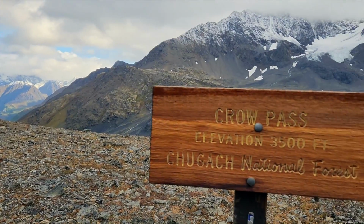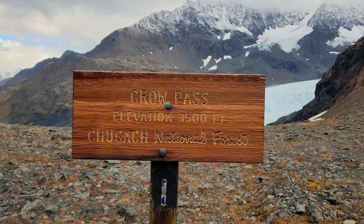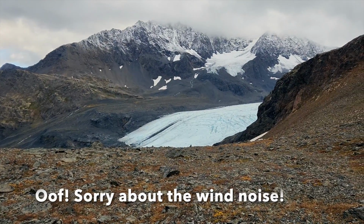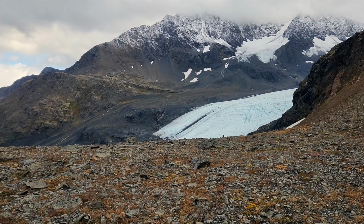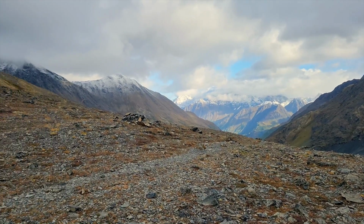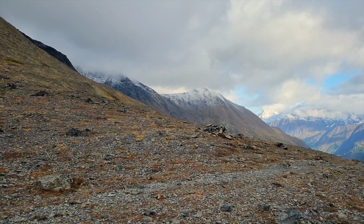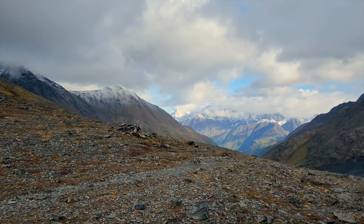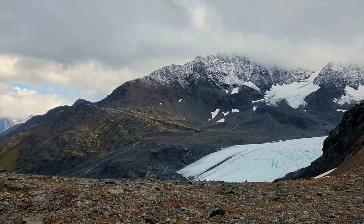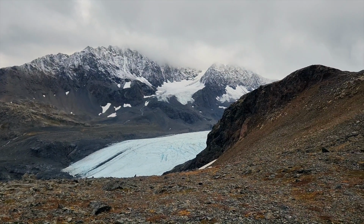Well, here we are, Crow Pass summit, 3,500 feet. And off to the right, glacier. Lots of wind up here. And last night, we got a little bit of fresh snow west of the peaks. Fall is definitely here and summer is over. I don't care what the calendar says.